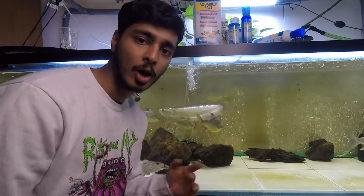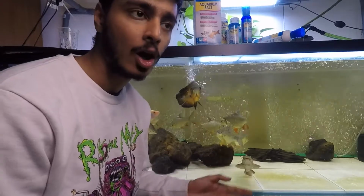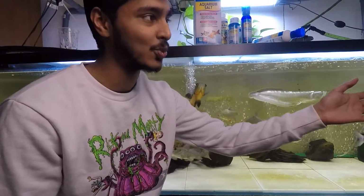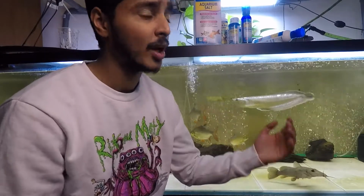So yeah. So this is a project I've been working on for a couple of months with the Pothos up at the top of the tank, and I just wanted to show you guys how it's coming along, and kind of just bring you guys along with the fact that I'm going to do that for the smaller tank as well. And just for anybody out there who wants to add plants to their aquarium and they can't, there is another way.